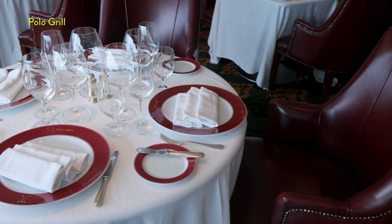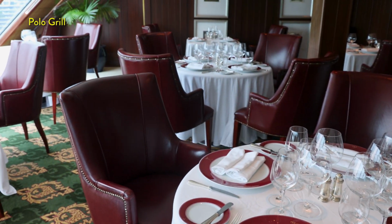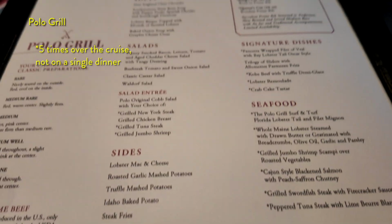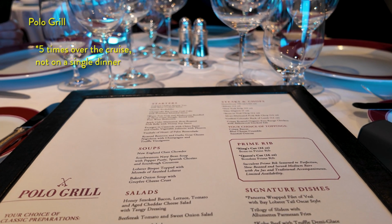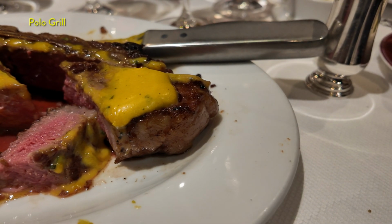And then we get to the specialty restaurants. We went to the Polo Grill twice, and quite frankly, they couldn't cook steaks. We had a very good friend with us, and not only in the Polo Grill, but other restaurants, she had to send her steak back 5 times because it was the wrong temperature. We're talking about a variance of getting a medium rare steak confused with a well-done steak. It just wasn't right. And I had a steak at Polo that was cooked properly, but the quality of the meat was just to the point that I couldn't actually get through it.